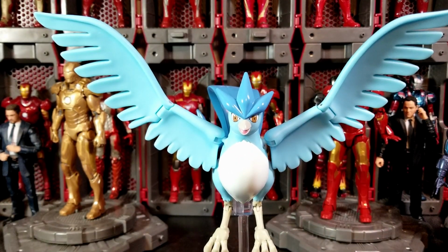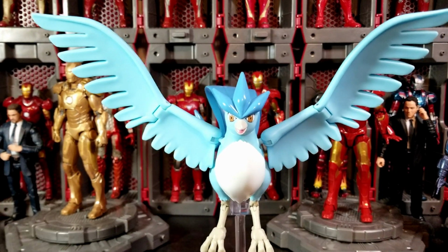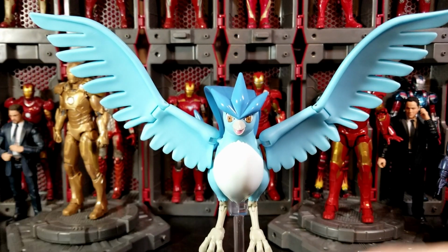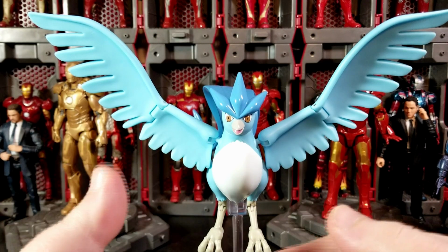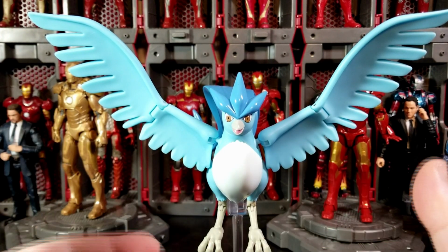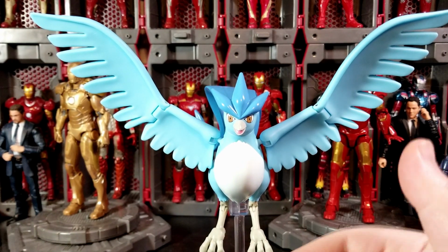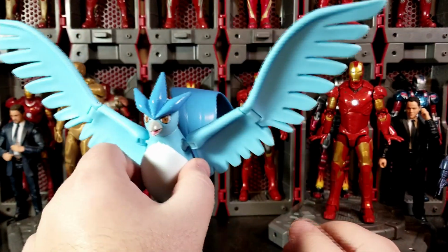Greninja had a couple. Charizard, I don't think had any. Articuno doesn't have any. But honestly, I'm fine with that. $20 for a dope figure, I'm all in. I would love to see them start doing some Pokémon trainers in this scale with these figures, so that we could have some trainers going up against them. Because I want to try and hunt down some Figma characters at some point, so I could have trainers for these guys. But this figure is awesome.